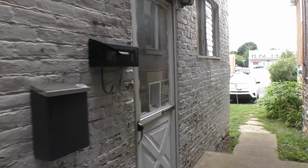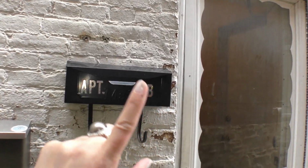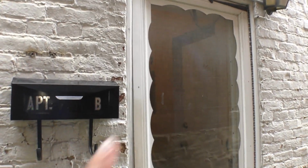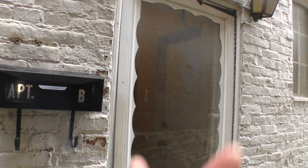So I'm going to take you through the side here. This is like the resident. You see apartment B. We're going to make use of the apartment to, like I say, to be able to spread our wings here at the Junk Monkey. But there's also a door right inside here. So once we get everything all in place, I'll take you for a complete tour.